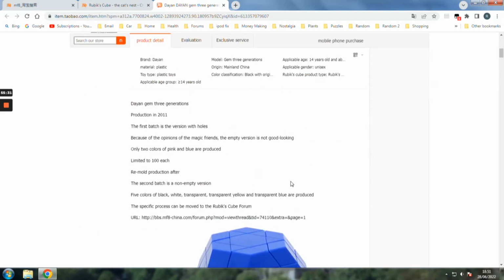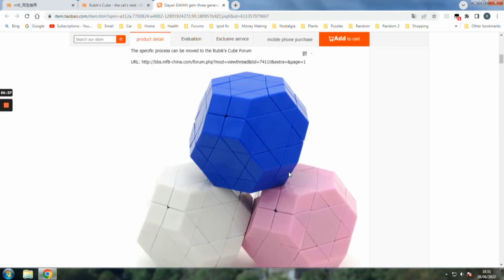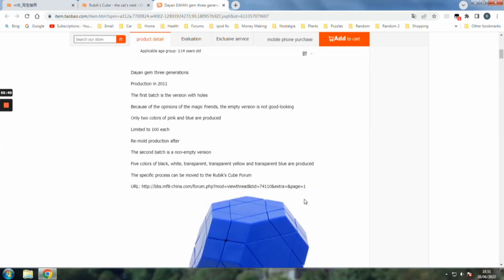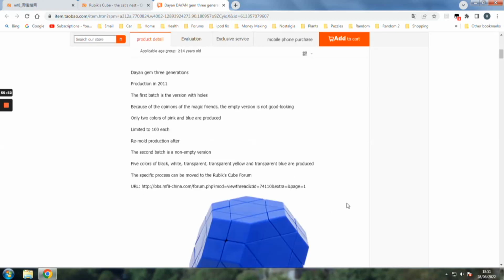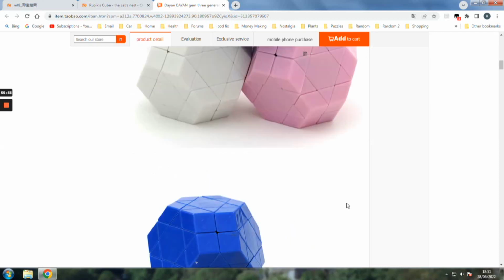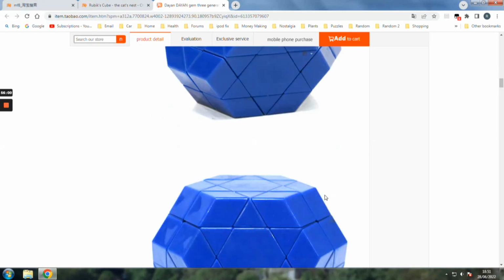Production 2011. The first batch is the version with holes, so I think they're talking about the prototypes there, the blue and pink one. The empty version is not good looking. Only 2 colours of pink and blue are produced, limited to 100 each. Remold production after. The second batch is non-empty version. Yeah, I find stuff like this really interesting.